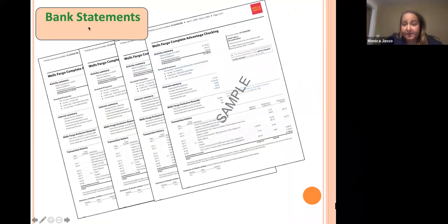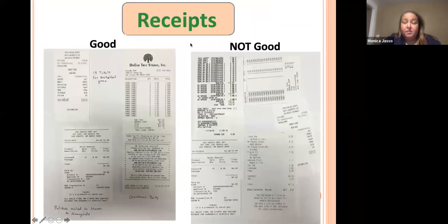Here are your bank statements. So we went over the report, we went over the ledger. This is an example of what your bank statements would look like. You would get those every month from your bank, and we would ask for those to be uploaded as part of your financial report. Your receipts are also required for every single transaction. The more notes you have detailed on it, the better overall for us when reviewing it.